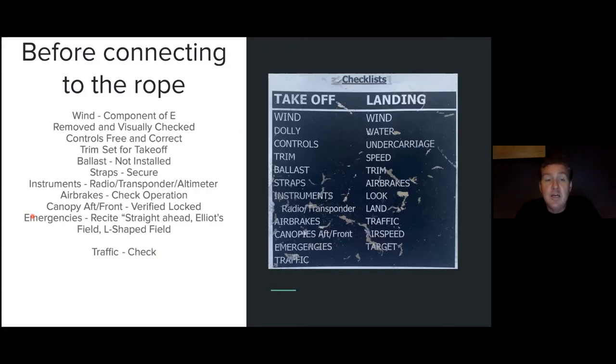And then do a traffic check. It can be very difficult to check for traffic when you're strapped in. You can see very little behind you at this point, but hopefully you've been listening to the radio this whole time to make sure that you understand what's happening. We don't want to go wings level and begin to tow if there's somebody on final already.